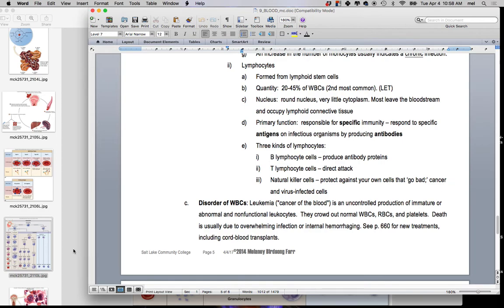So I'm not going to test you over this part, but I'm going to try to tell it to you so that when you take it in micro or have it in cell, you will have heard it before. So you've got B cells and T cells, also called B lymphocytes and T lymphocytes. T lymphocytes are the generals of your immune system. In addition to doing a direct attack, they also tell the B cells what to do and tell the macrophages and the natural killer cells what to do.